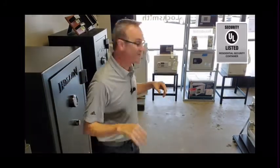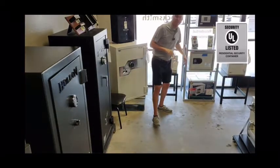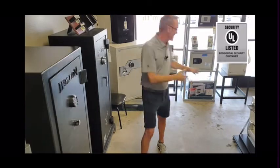Now, you don't have to have a big safe to get an RSC rating. One of our favorite little safes, especially for jewelry, is this Berg Watcher safe here. I'll put a link to that product down below. That's an RSC rated safe as well. Now, that rating comes out of Europe instead of the US because that is manufactured in Germany, but it is an RSC rating. So that's your first level of UL protection.